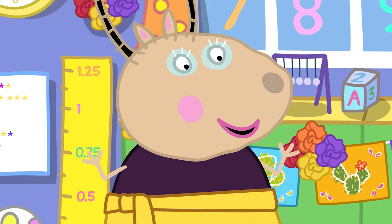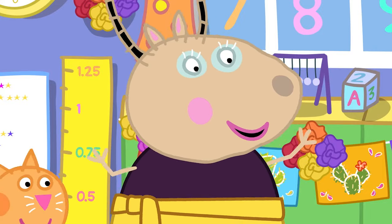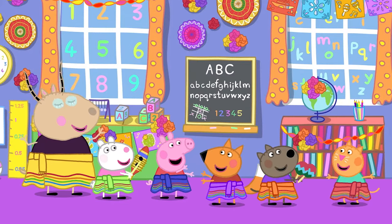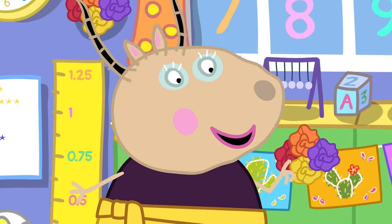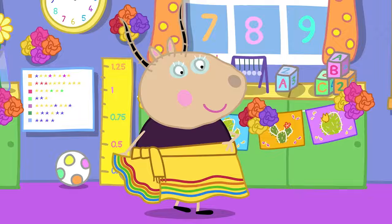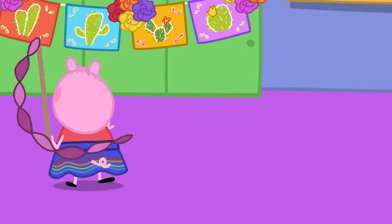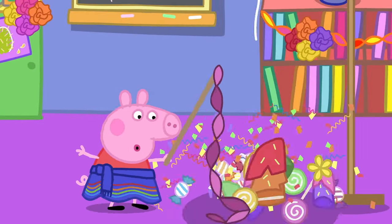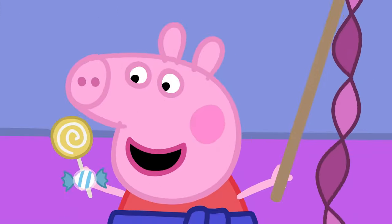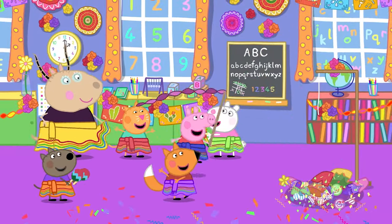Another way to celebrate Cinco de Mayo is to sing. Yummy guacamole, yummy guacamole. And dancing is another important part of Cinco de Mayo. Peppa has hit the piñata, yeah! And all the sweets are pouring out. Peppa is enjoying her first Cinco de Mayo and really enjoying the dancing.